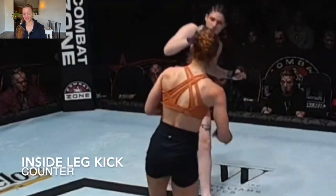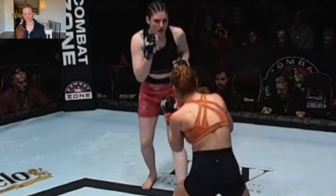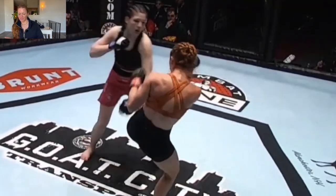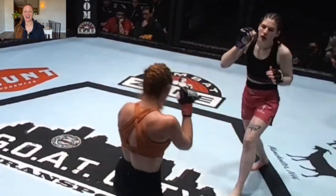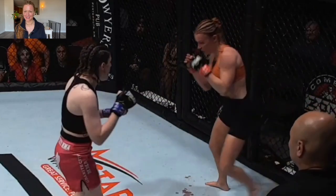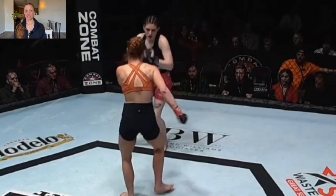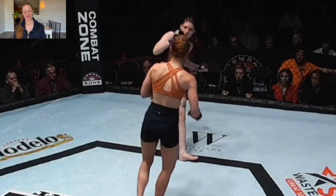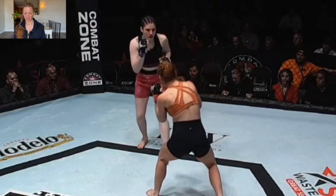But no, this striking counter is beautiful, and she used it multiple times throughout the fight to punch during that inside leg kick. And this is great. Look, I was like, girl, how about an overhand right? Because in my game, the inside leg kick was something that really wasn't answered. Not many people had an answer for it, and she had an answer, and it was good.